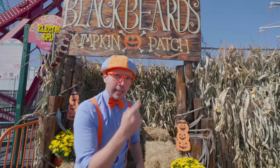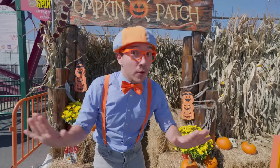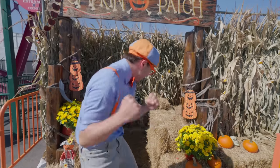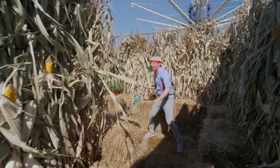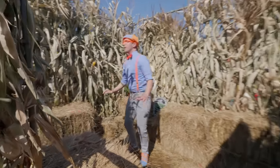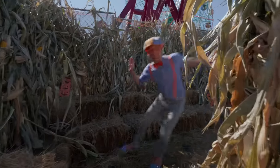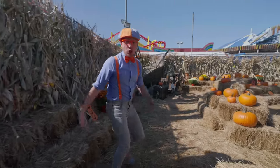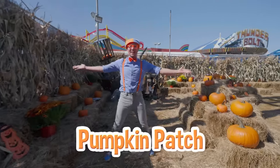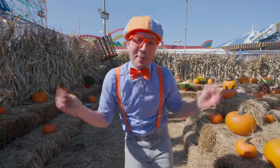Whoa, that's a lot of peas. And it looks like this pumpkin patch is a maze. So we gotta be really careful that we don't get lost. Come on. Okay, here we go. Whoa, whoa. Where do we go? Peek-a-boo. That's silly. Whoa, did you see what it is? It's the pumpkin patch! Yeah! We found it. But now we just need to find the perfect pumpkin.